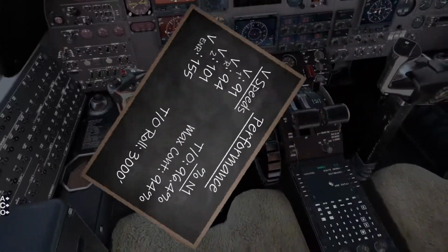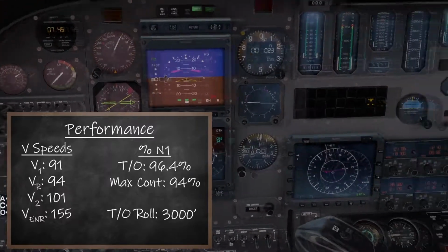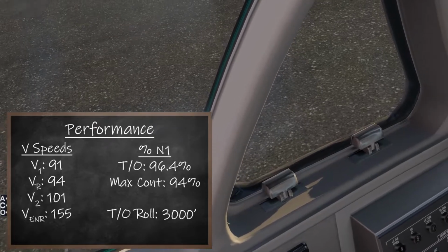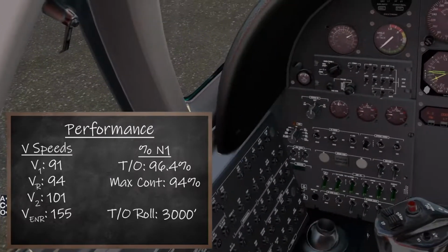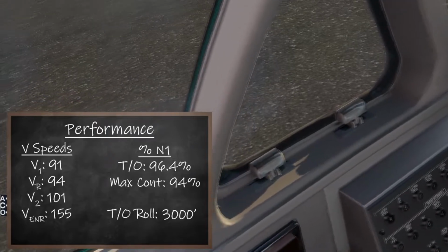Takeoff data is set. We've got a V1 of 91 knots, VR of 94 knots, V2 of 101 knots. Our en route climb speed initially is going to be 155 knots. Takeoff roll of about 3,000 feet.